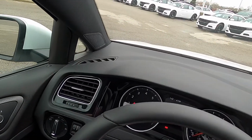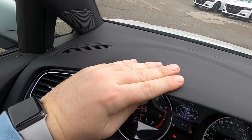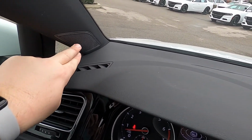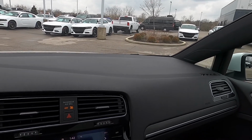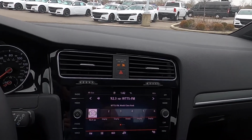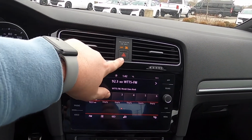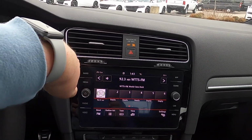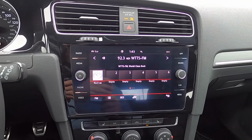Alrighty, moving over the top of the dashboard, as you can see, we have this gloss black piano trim, this really nice padded vinyl material here, small little wing windows, A-pillar speakers, just a really nice interior. The gloss piano black trim continues down the center console. We do have 2 air vents up here, our passenger side airbag indicator, 4-way flashers, satin silver trim surrounding the vents. We've also got this really nice touchscreen display.